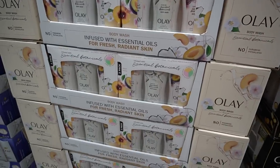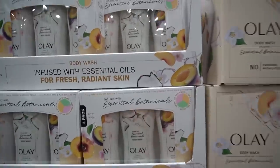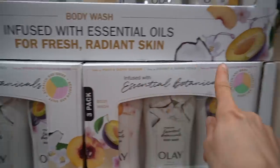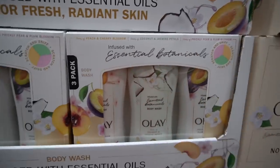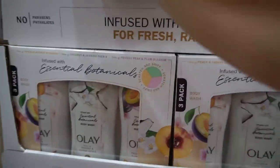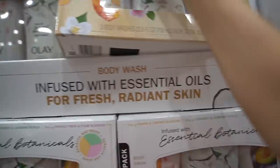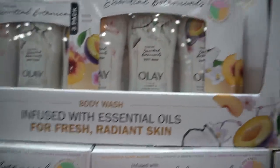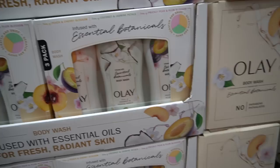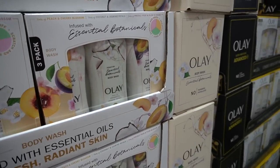Ooh, the Olay Botanical Scented Body Washes are here. $16 for the 3-pack. It's 22 cents an ounce. You get coconut and jasmine, peach and cherry blossom, and prickly pear and plum. I bet those are nice. I wonder if they have the thiazolinones in them. Obviously, you can be allergic to fragrance. Yep, they do have thiazolinones in them. I would not use those. Those are preservatives that people commonly develop allergy to. But what I was going to say is when you use body wash, make sure you get it out of the skin folds. Otherwise, it can get trapped there and break down the skin and cause irritation.